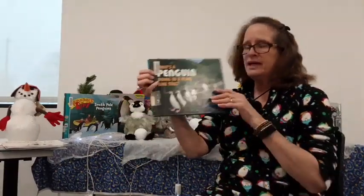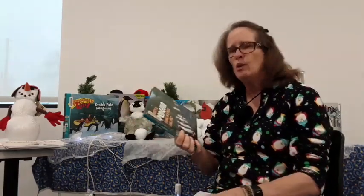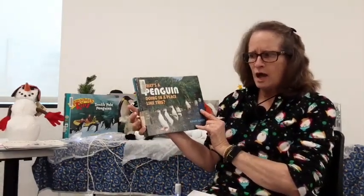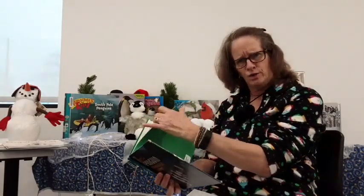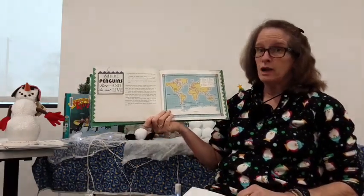This book is in the nonfiction part of our library, and we're not going to read all of it today. I found some really interesting facts in this book. What's a penguin doing in a place like this? What do you think? Well, where penguins live and do not live.